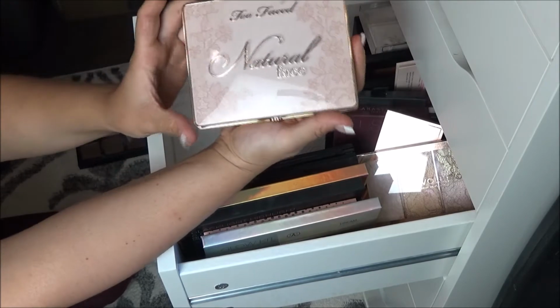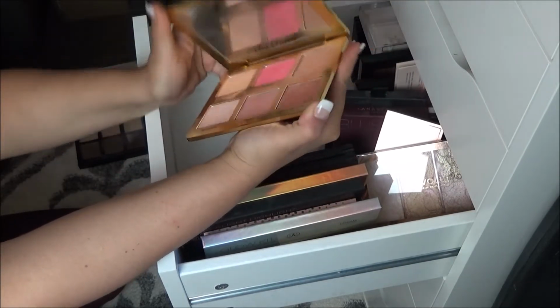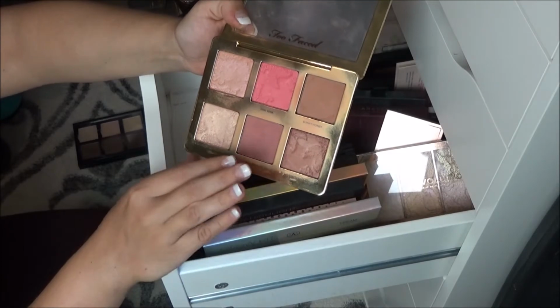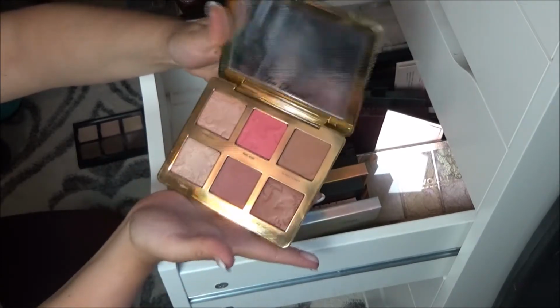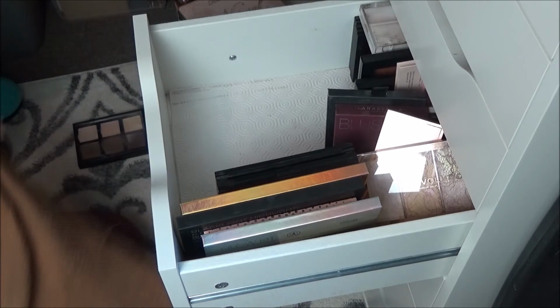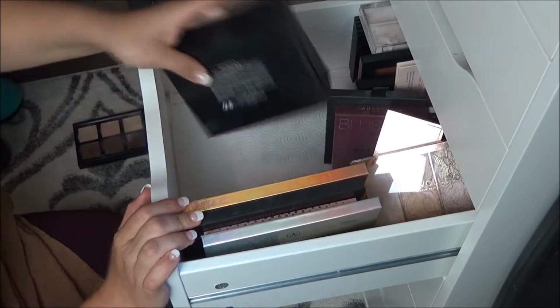Anyway, back to something that I definitely am keeping. This is the Too Faced Natural Face Palette. These products are beautiful. The bronzers work beautifully. The blushes are so pretty, and like the highlights, I loved this palette when it came out. I need to use some more of these products. I'm so honestly excited to pull some of these products out and use them because I'm going to have more room.